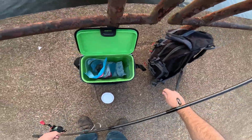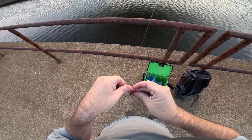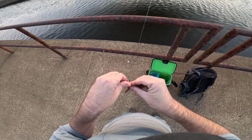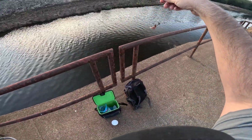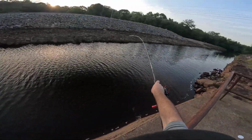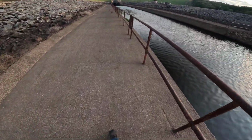Ugh. Just give him a couple hooks here. One more. There we go. Smaller bait. Less for them to grab and run off with. Maybe work out a little bit better. I gotta get the other rods.